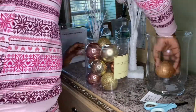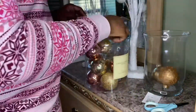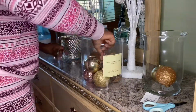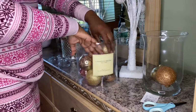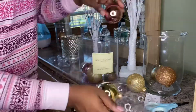So I have 2 of these glass vases. I got them from the dollar store, so they were like $1. And then I got those glass Christian Siriano Christmas ball ornaments. I got those from Home Goods, and I got them on sale for $3 because one of them was broken, so that was a good steal.